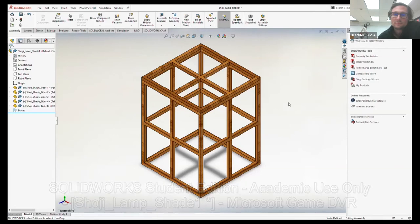For my project, I decided to create a shoji lampshade. As you can see, the final product is simple in its appearance, though it consists of only two parts. The side portions are actually used a total of four times. When designing this product, I wanted to create something that could be built in the real world.